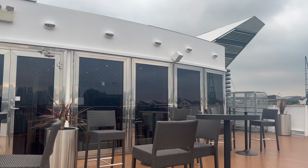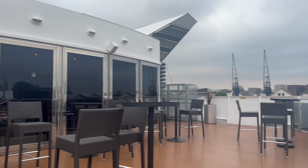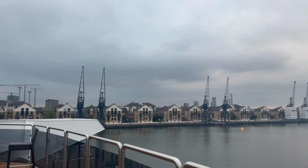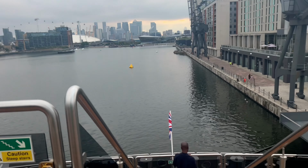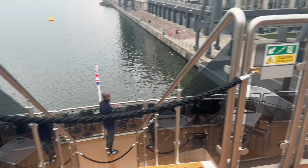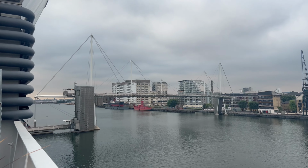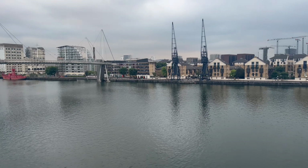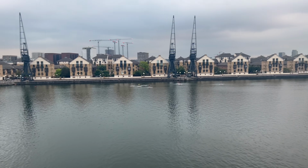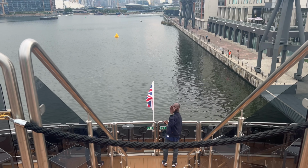Guys, this is the very top deck. Anything for the gram. This is the fifth deck. I've literally just gone past these just to come up, and this is the view from the top, guys. This is the view from the top. So we have now explored all five decks. How you doing down there, love? Mwah, mwah.